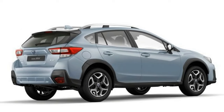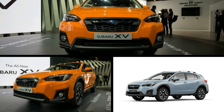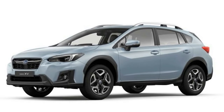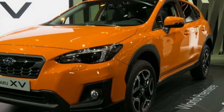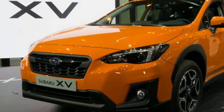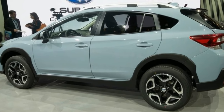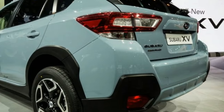Except that it's an XV. Because more name games. During the last XV Crosstrek's run, the Pleiades badge people decided that Americans didn't need the first part of the name, and they sensibly truncated it to Crosstrek. In the old world, however, the car is sold without Crosstrek badging, and what we have here on the show floor in Geneva is a Europe-spec model, so it's pitched merely as the XV.